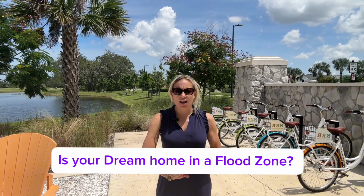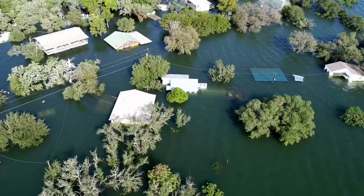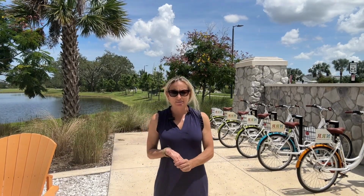So I know that a lot of you guys are coming from different states and this is going to be your first time living here in Florida, and you might have concerns about being in a flood zone. So today I'm going to show you a quick way that you can check any house that you see listed and see if that's actually in a flood zone or not. I'm also going to give you a way to check the evacuation levels or zones as well.